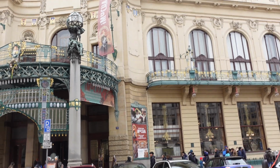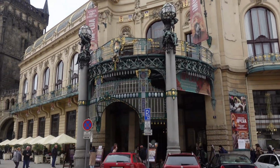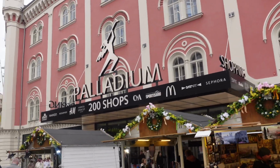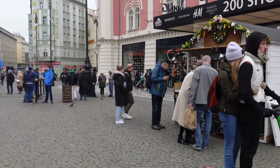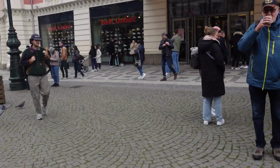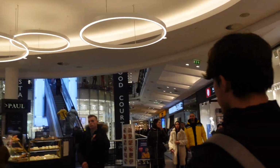Palladium is one of the largest shopping malls in central Prague. It is on the Republic Square opposite the municipal house. It's a few minutes walk from the Old Town Square and the Wenceslas Square. It's very modern and multi-level. There are about 200 shops, cafes, ATMs, pharmacy, and eating places like food courts and lot of brands.